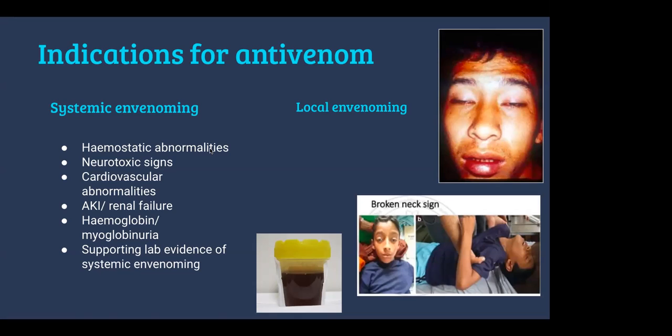The signs can be divided into two categories, which are systemic envenoming and local envenoming. I will start with systemic envenoming. The first one I will talk about is hemostatic abnormalities. When we see a patient, we need to find out if there is any spontaneous systemic bleeding, for example bleeding from the bite site, or spontaneous bleeding like the patient coughing out blood, hemoptysis, or any hematuria. Besides the clinical parts, we also need to monitor laboratory results like FBC, for any coagulopathy or thrombocytopenia.